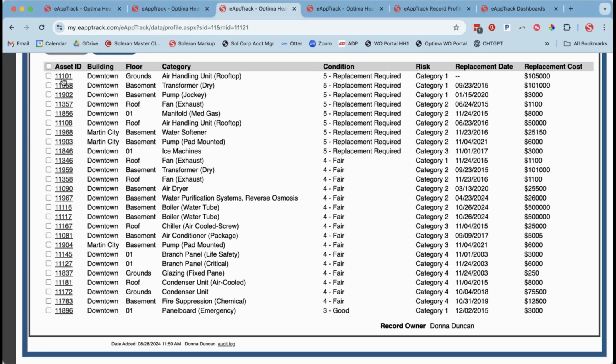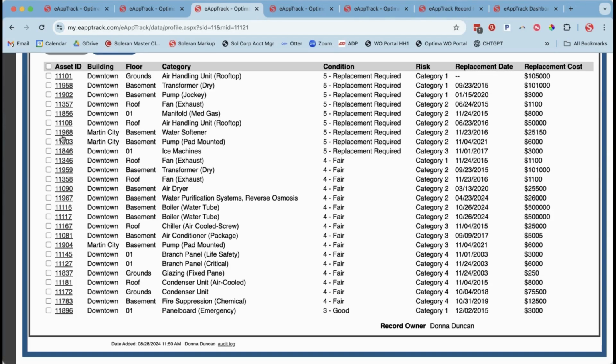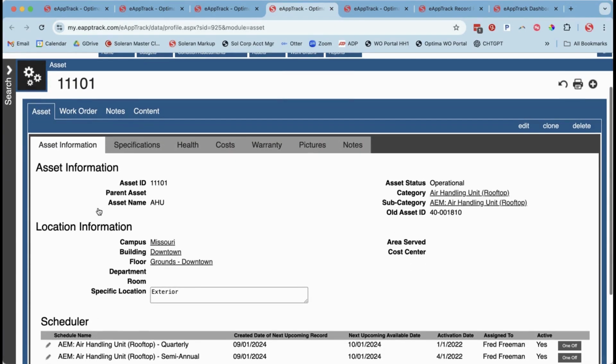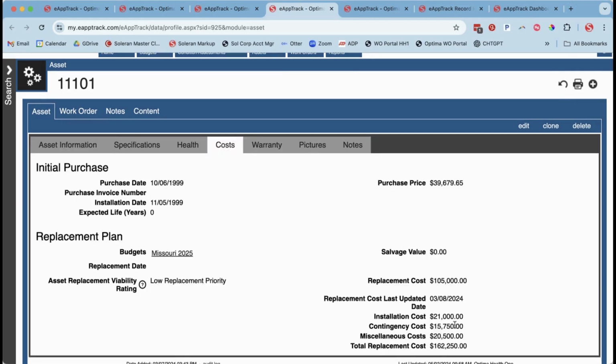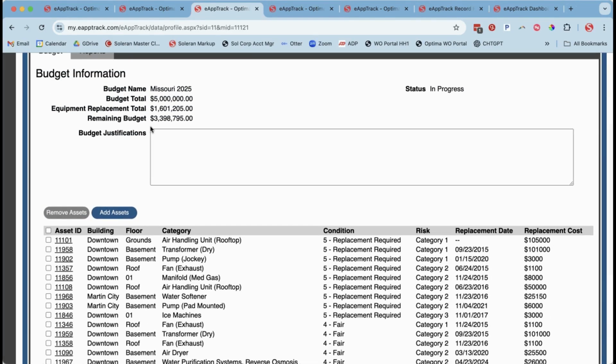So you can go in and click on an asset ID here to see more information. Any of these listed here are going to be hyperlinked. So I can go to that asset and I can see more information about it. At which point I might go to my cost tab and choose to update my replacement cost based on a new quote for the new model that I'd like. So you can update that information there as well. So that's helping us narrow it down.